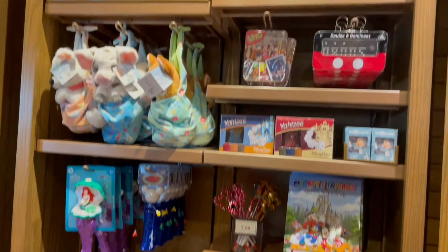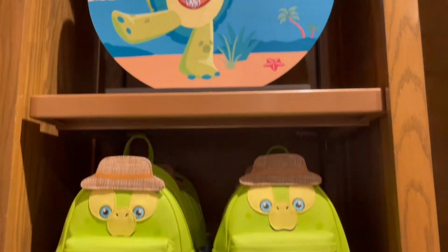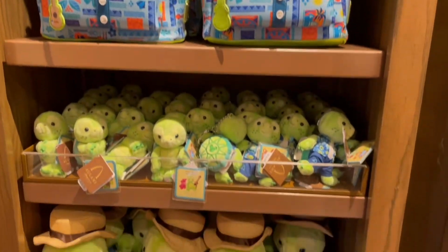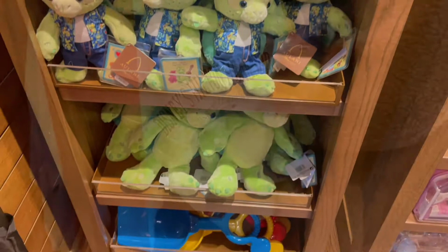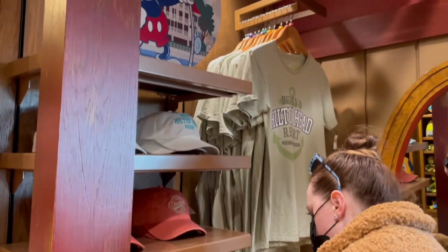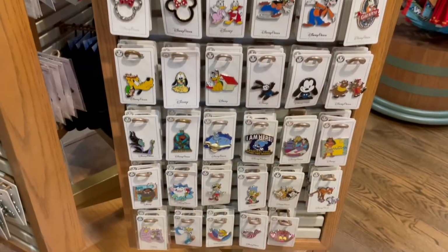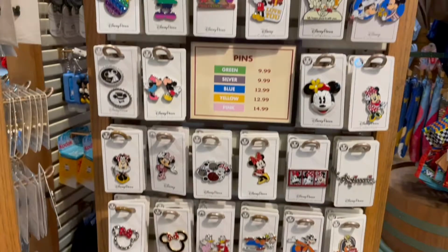Lots of little toys and things for the kids. The things you'd expect to see at any Disney resort. There's a lot of Olu Mel stuff here, which is kind of cool because you don't see them a lot, especially on regular Disney property, unless you go all the way out to Aulani. So it was cool that they had that there. Here's some more of the Hilton Head specific merch. This is the DVC Hilton Head merch. So like I said, there's a lot of stuff if you're someone who likes collecting that kind of limited stuff.